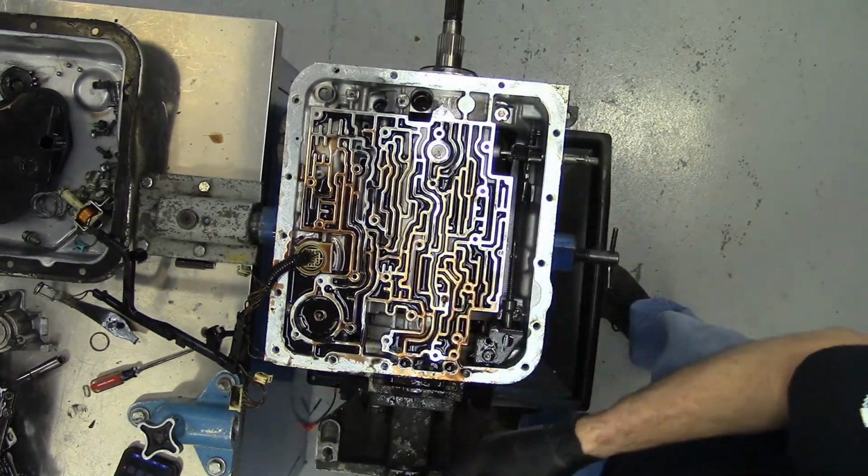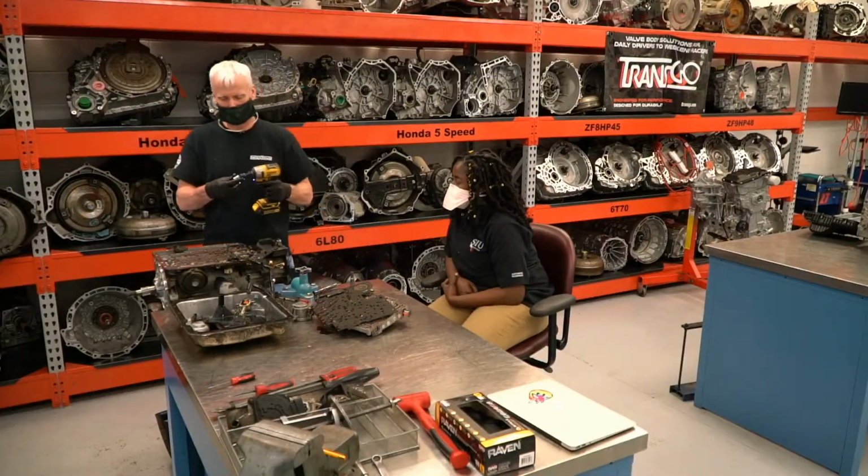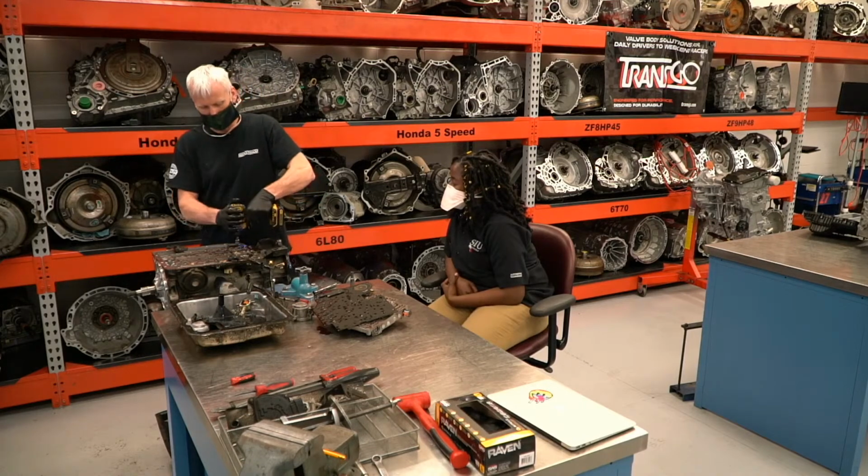That's loud. If you rebuild transmissions, you probably have tinnitus. So loud noises like that are no fun.